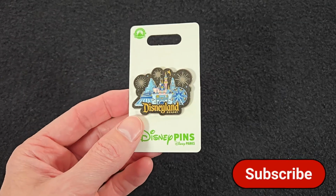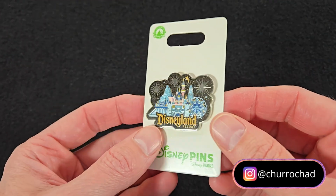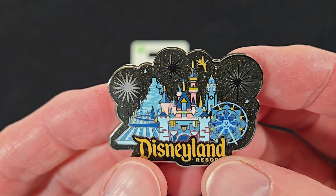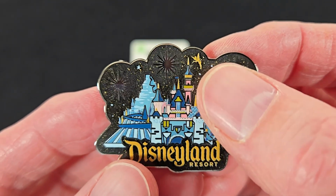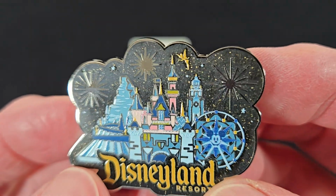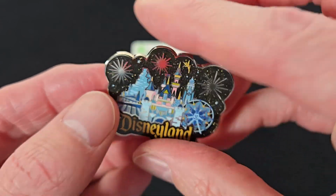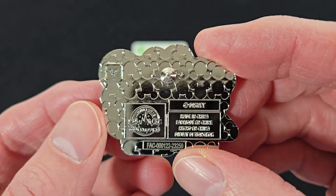All right, so we'll start off here with a standard Disneyland Resort pin. I always have to have these kinds of pins, and this series was new in 2024. This one says Disneyland Resort, and we have the castle and a lot of the icons. So we have the Pixar Pal-A-Round, Carthay Circle, Space Mountain, and the Matterhorn, and we have Tinker Bell up at the top. And then we have a lot of fireworks in the night sky. I thought this was a really good design, so I picked this one up, and we can see there it says 2024.